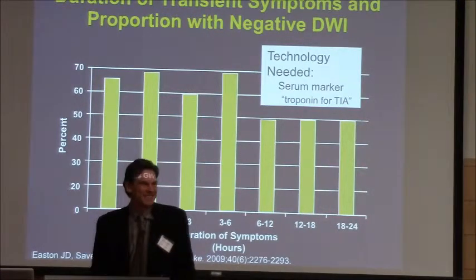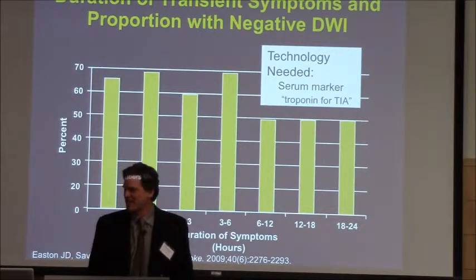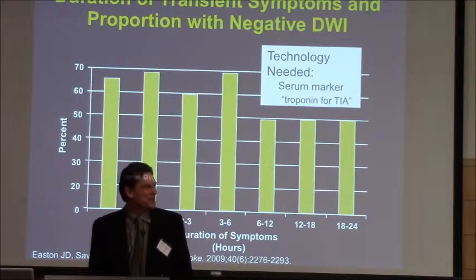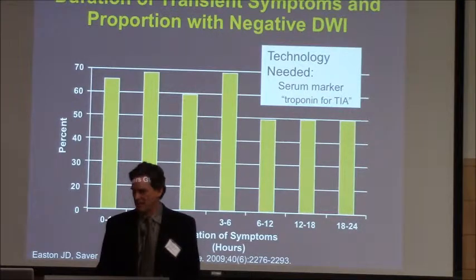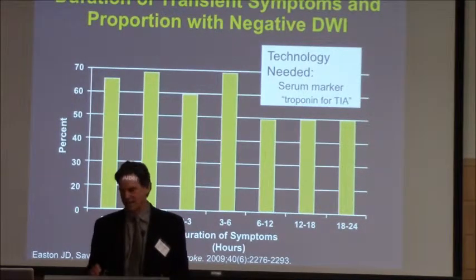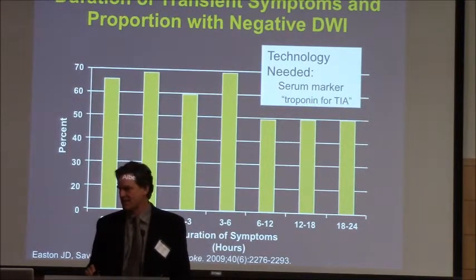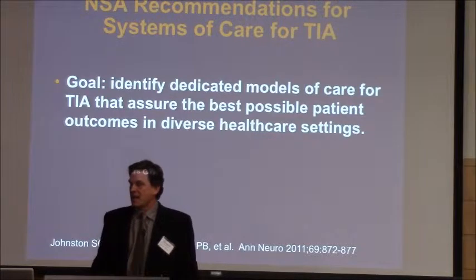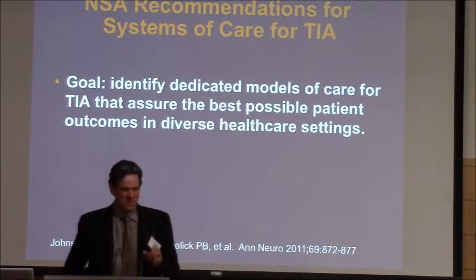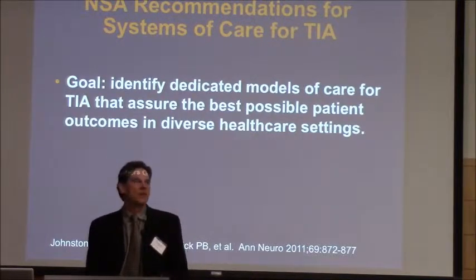Troponin, right? Troponin is very helpful to determine when somebody's having myocardial ischemia or not. EKGs are very helpful for that. So we need more technology, and that's an important research issue. Can we get a blood test that will tell us this truly was an ischemic event versus this was a non-ischemic mimicking event?